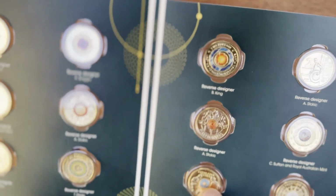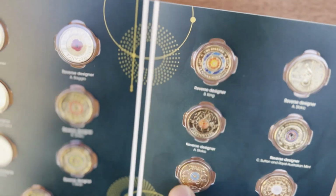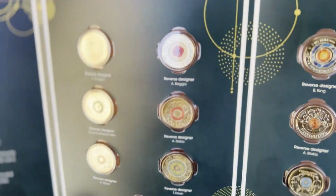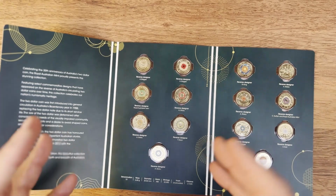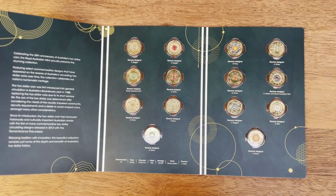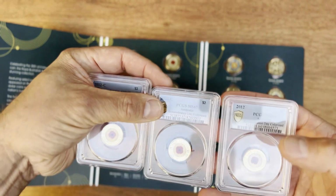The painting on these isn't too bad. This one here's got a couple of paint chips, but overall it looks like it's all in pretty good condition. Yeah, the only one is the red poppy with that tiny little bit, but apart from that, the coin looks like it's in really, really good condition as well. So I'm not sure if it's worth breaking this up to send it off to be graded or not. I said I've got a lot of these red poppies here already graded as well, so the only one I haven't got is the 30th anniversary.